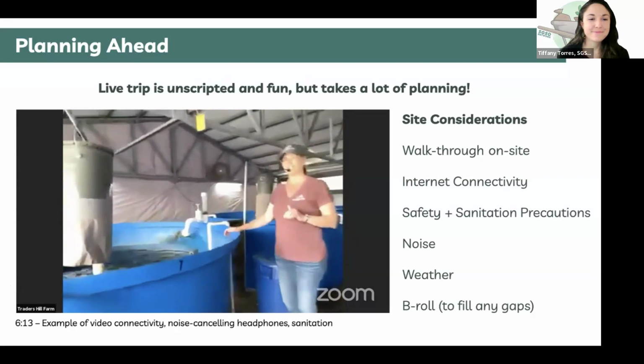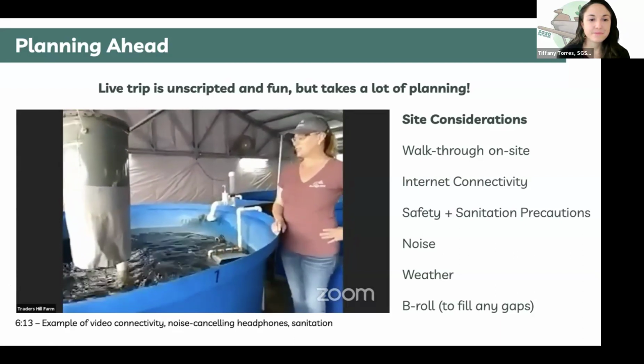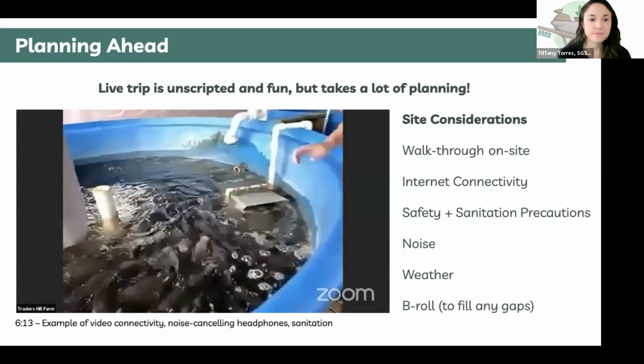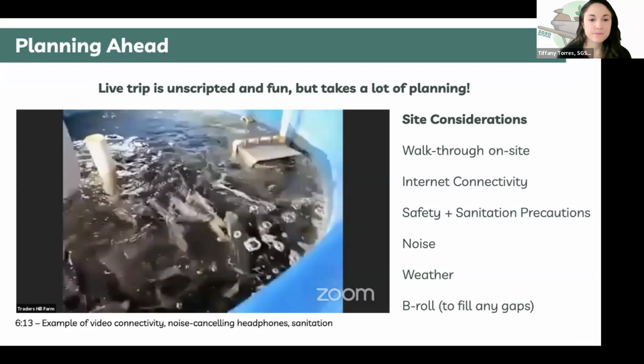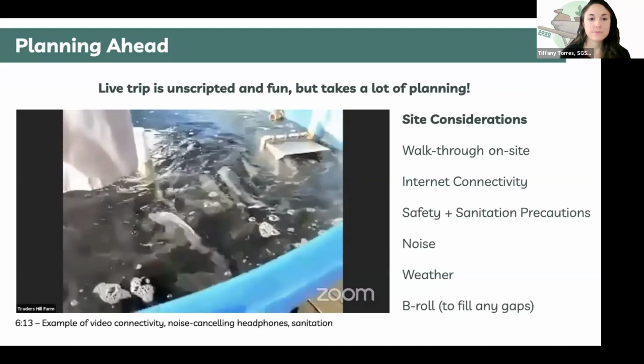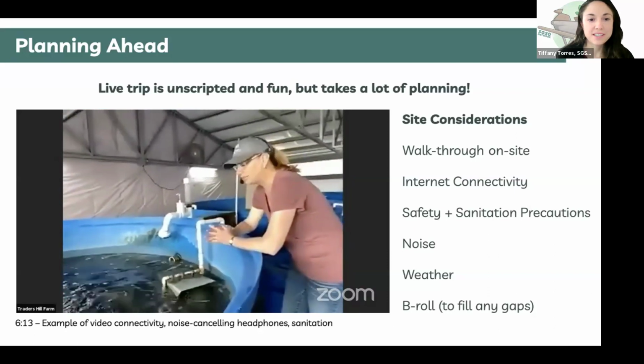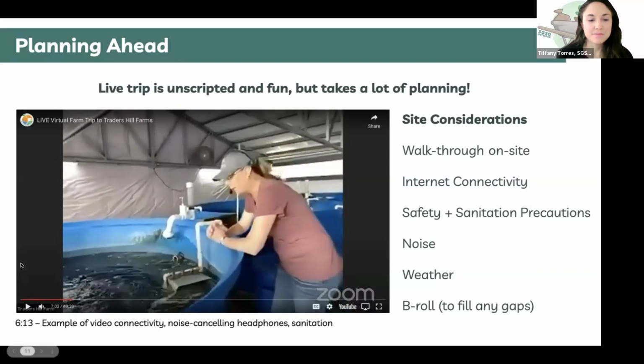So at Traders Hill Farm, our fish, the fish become the fuel for our system. So our fish are tilapia. We choose tilapia for several reasons. The first reason is on a sustainability scale, they rate quite high.